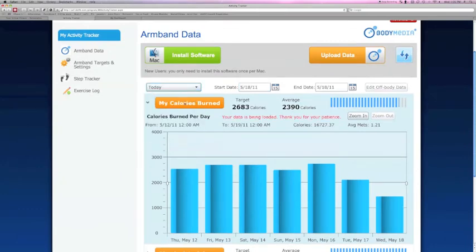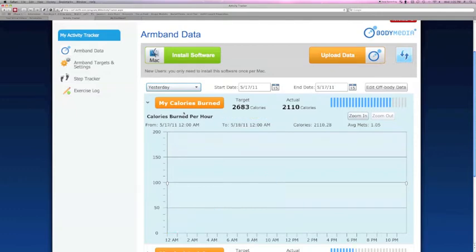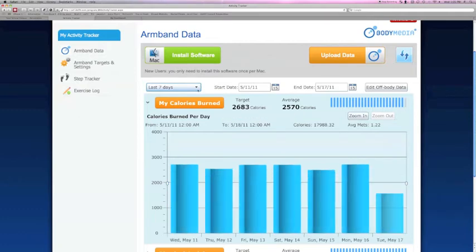And here you can select different data ranges, simply to today. If we want to go to today, we can do that. It goes back to today. It goes back to select this data range of yesterday. If we want to look at yesterday, you can see where my activity was. I burnt a decent amount of calories here about 9 o'clock. And we can go over the last 7 days. All these different parameters are here.